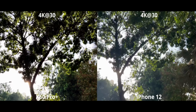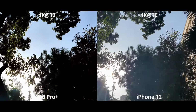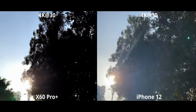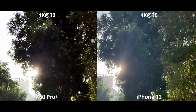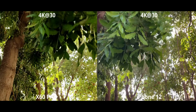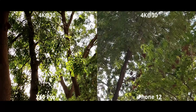As for colors, I actually prefer it on the X60. It's a little bit more saturated than the most natural look. I think the iPhone is closer to natural, but the extra saturation can help out a lot. So dynamic range overall can vary a little, but I would say the iPhone handles the exposure and dynamic range the most consistently.